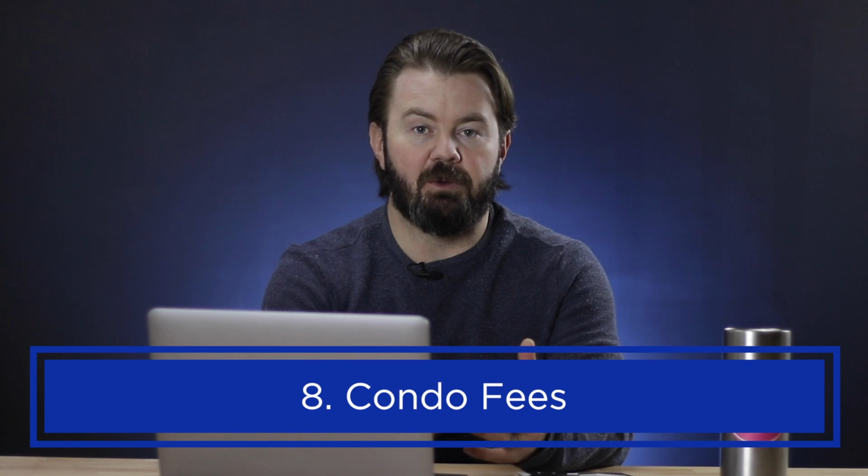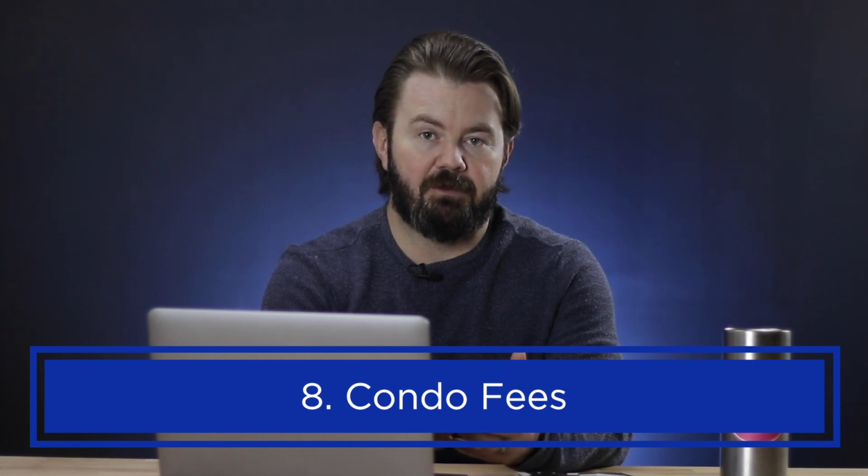Now, if you're buying a condo, you're going to have condo fees. You want to make sure that you know what those are up front and make sure that they're accurate. Condo fees cover things like maintenance expenses, cleaning, snow removal, and landscaping of the property. And then in certain provinces, there's what's called a reserve fund, which is basically the amount of money that is put aside by all the condo owners for future needs and future renovations and future maintenance of the property.